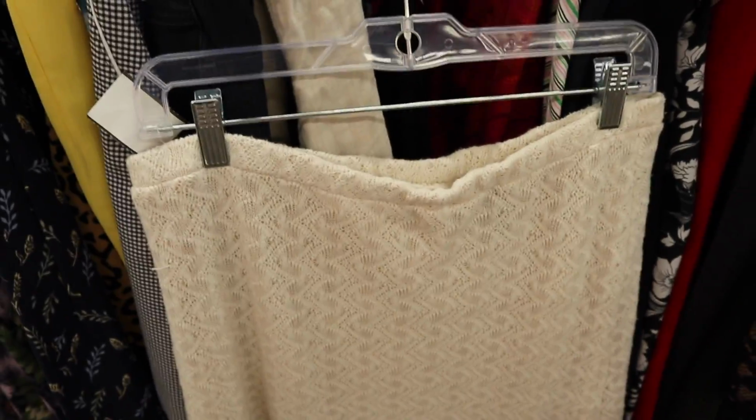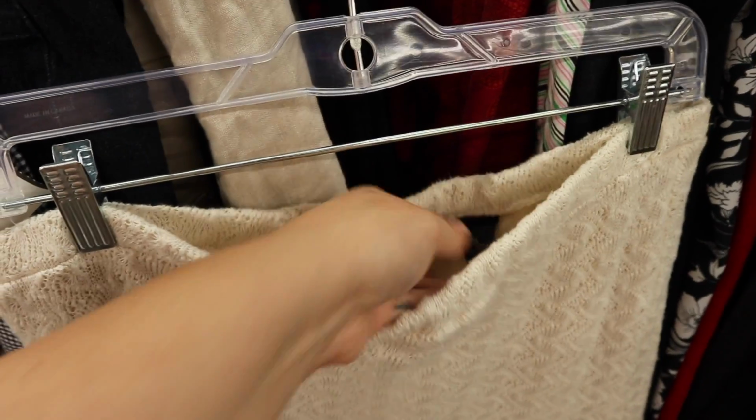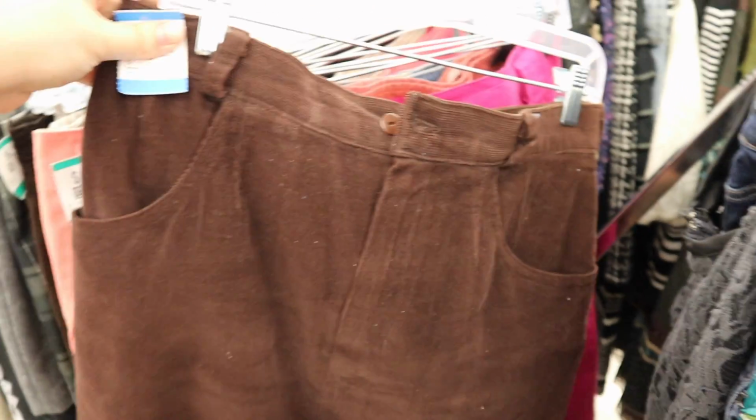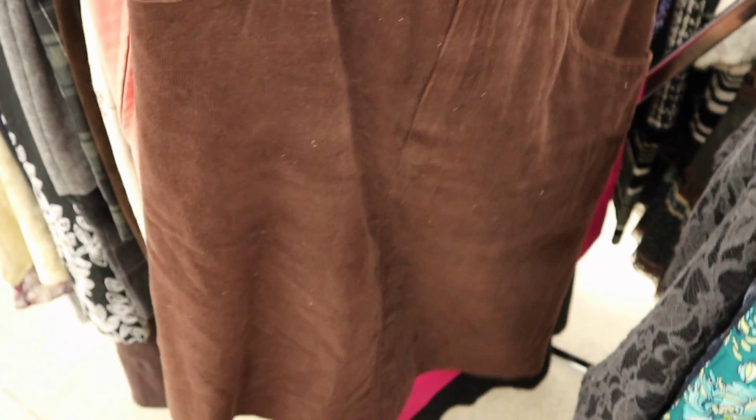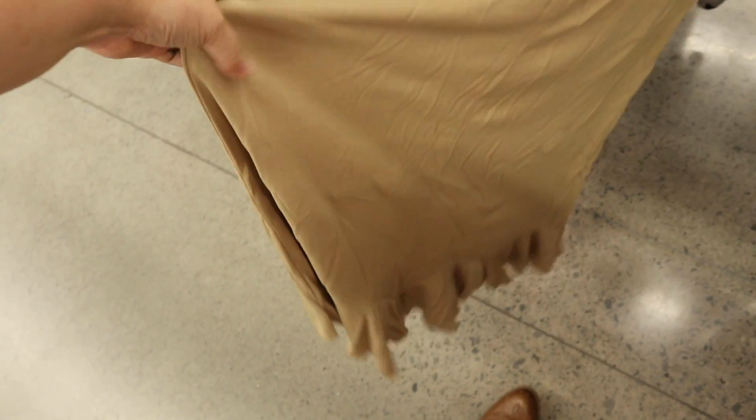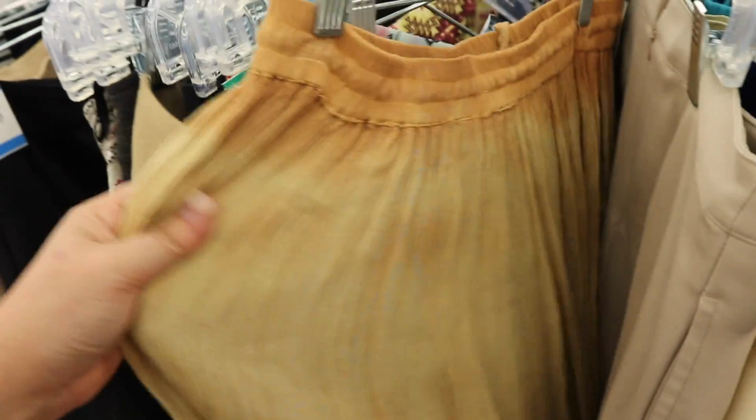Ooh, look at this. Beautiful. Okay, I found this amazing, what's it made of? Cotton polyester. But look at this design. It's a skirt. It's floor length and it kind of flares out at the bottom. What do you guys think of this corduroy skirt? It's high-waisted. This one's kind of neat. It has a little frill at the bottom. This looks really cool too, but I don't really like the color on the bottom. But I love what it's made of.